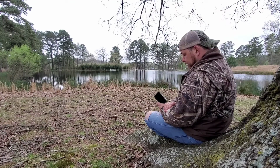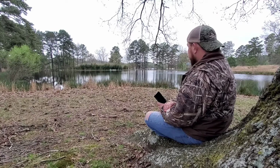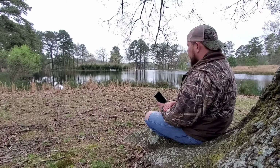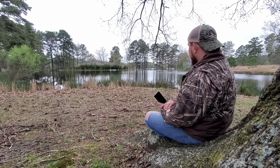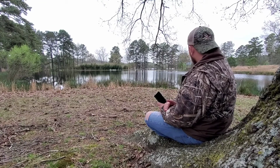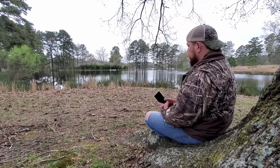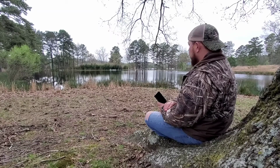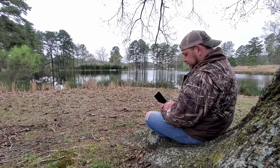How big is my current homestead? My current homestead here is about 10 acres, probably just a little more. 3 acres of that is the pond here in front of you. It works out pretty well for us. We've got a couple separate pastures and things fenced off. We have a horse barn up top. So 10 acres works out pretty good for us.